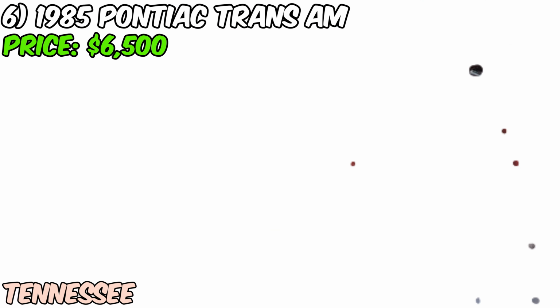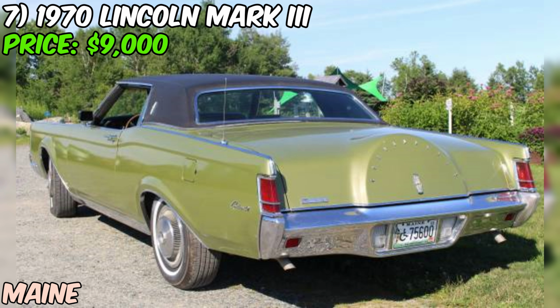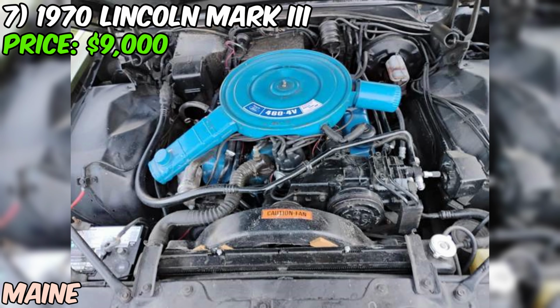Number 7. We've got a real beauty for you on Craigslist, a 1970 Lincoln Mark III that's sure to take your breath away. First off, let's talk about the price. The seller is asking $9,000 or best offer for this stunning ride, and when you hear about the condition it's in and the story behind it, you'll see why it's worth every penny.